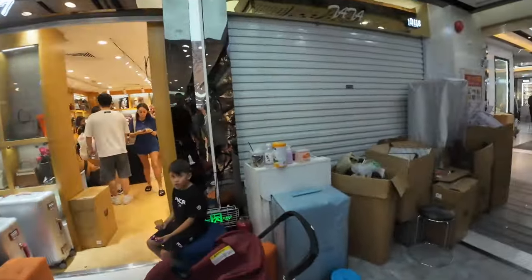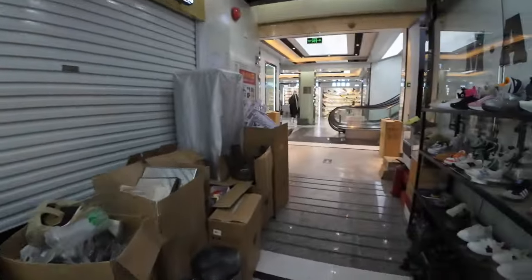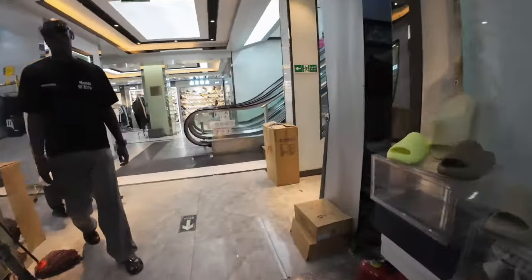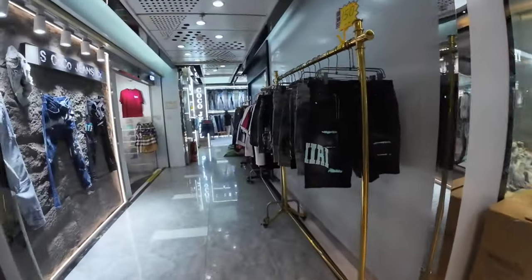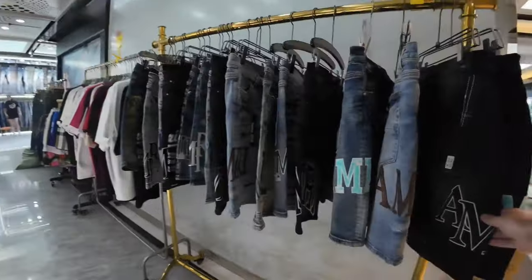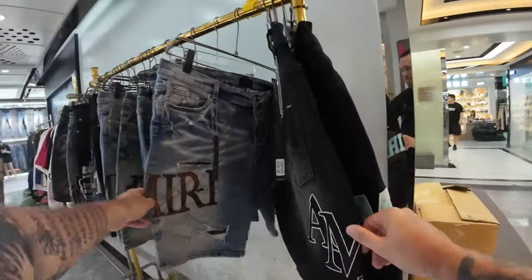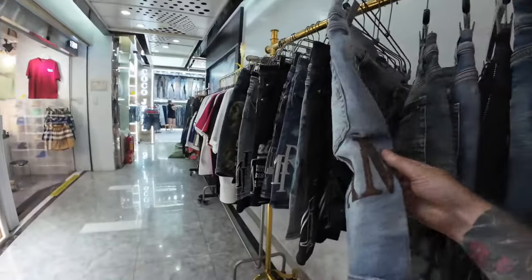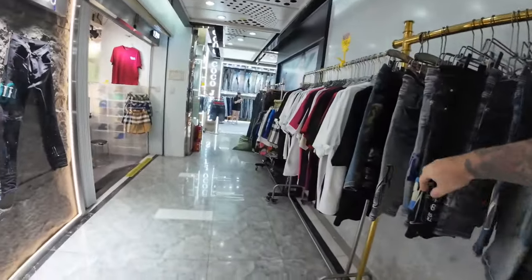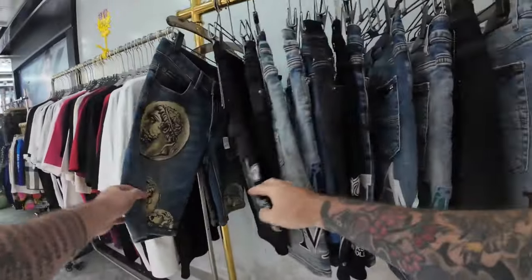Now, a bunch of people in that luggage store, they should really take a 20-minute walk and go to the leather market instead of going there. Okay, jean shop. Quickly, ooh, look at all these Amiri jeans. Jean shorts. Those are pretty nice. I like that brown. It's a little tacky though.